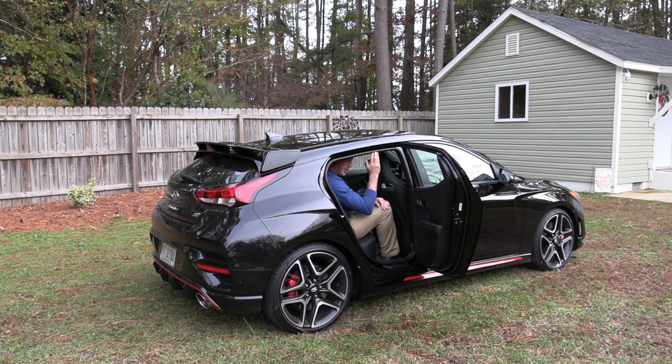Now this area right through here can be a head banging affair because it does get cathedral-like once you're inside, so pretty much you've got to be somewhat of a contortionist to get into the back area, but once you do, well, I found it to be fairly comfortable.